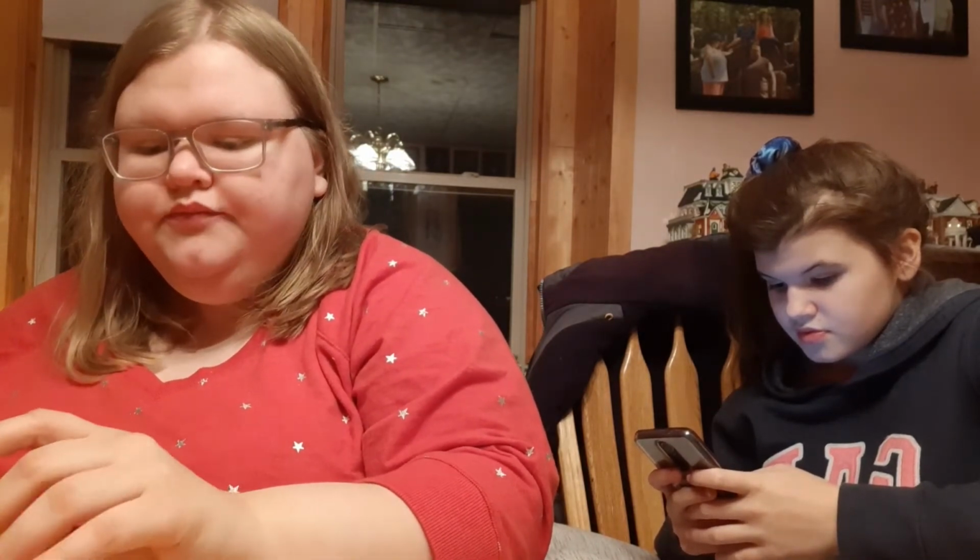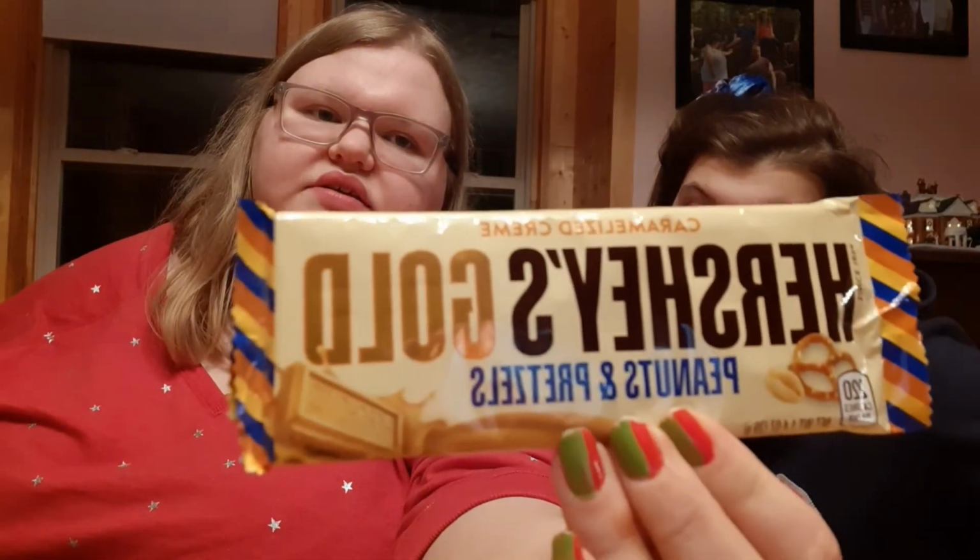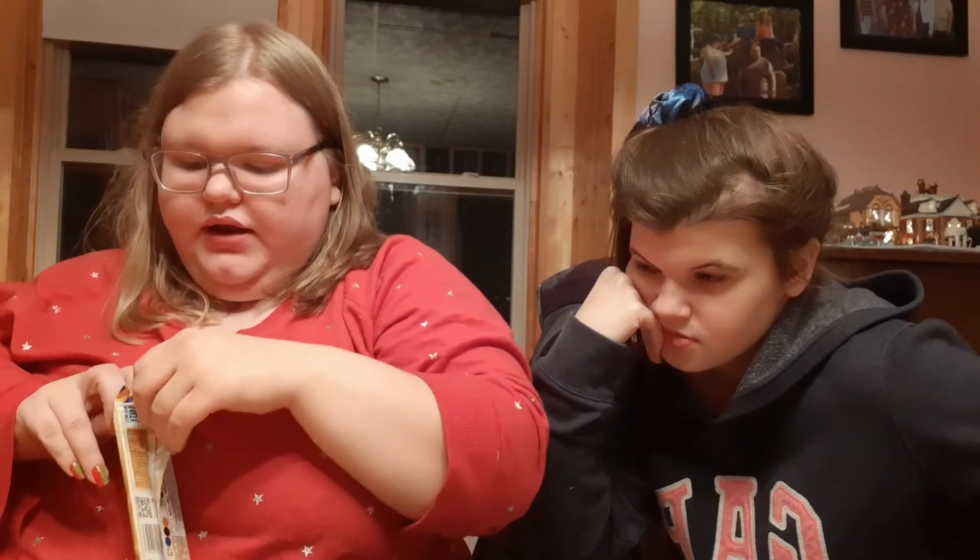Okay, the next one that we have is the Hershey's Gold Bar, made in 2017. I've never tried that. So, 2 years ago, and it is made with peanuts and pretzels. I have had one of these, and it also has caramelized creme to keep it together. It looks just like this. If you haven't seen them, they're probably the ones that just sit in the back because nobody really likes them. But then again, nobody has really eaten them, so they never know. And I have had one.